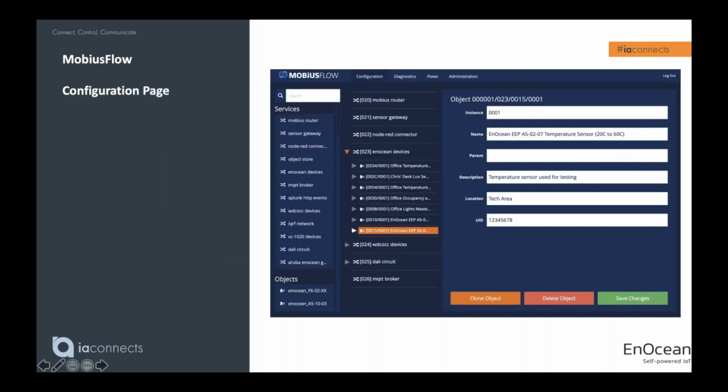First of all, I just wanted to show a quick screenshot of the MobiusFlow software itself. So here you can see along the top, there are 4 tabs: configuration, diagnostics, flows, and administration. The admin tab is exactly what you'd expect. It's just adding or removing different users and changing the different levels of access they have. So focusing on the config tab here, you can see there's a number of different services, and you can just see the start of the objects being listed down here.